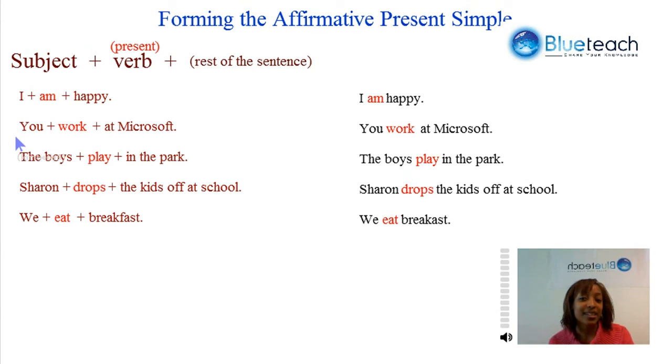For the second sentence, you work at Microsoft. You see the present simple of the verb to work is work. The boys plus the verb to play. The present simple is play. The boys play in the park. Sharon drops the kids off at school. We eat breakfast.